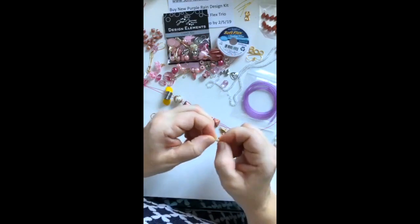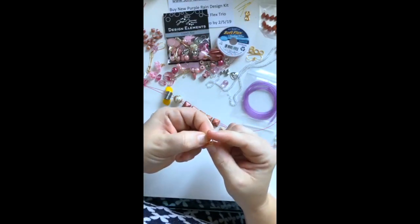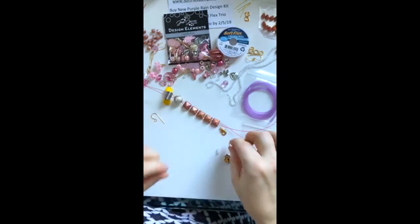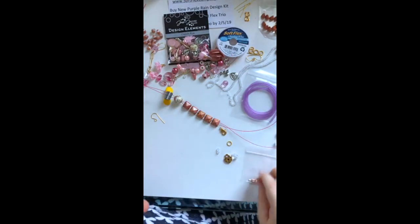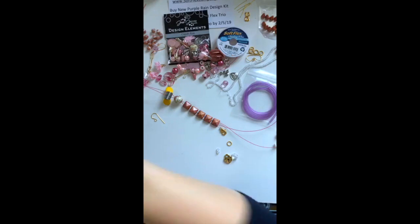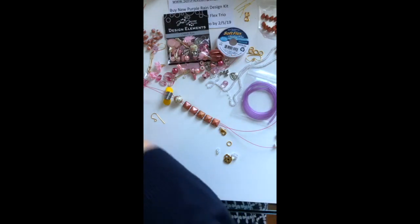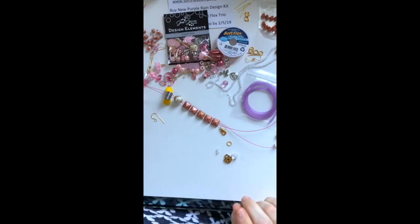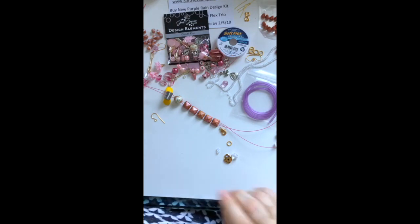Let me see if this is an open one. Oh, this is a closed jump ring. Interesting. Good to know. Okay, so I'm going to get my 2x2 gold-filled crimp. And here's how you do 2 wires into 1 crimp.